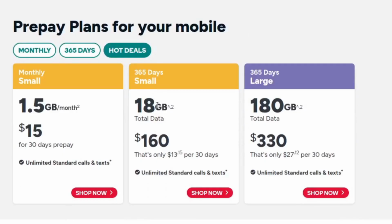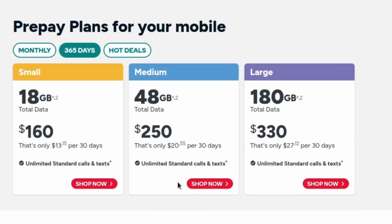For 1 to 2.5 gigabytes, Kogan Mobile is going to be a really good option here, and they even offer an annual plan. Kogan Mobile offers an annual plan where you can actually save quite a bit of money, even though Kogan Mobile on the monthly plan is already the cheapest. You can save even more money that way. And lastly, anything more than 2.5 gigabytes to unlimited, MyRepublic is pretty much going to be your best bet.